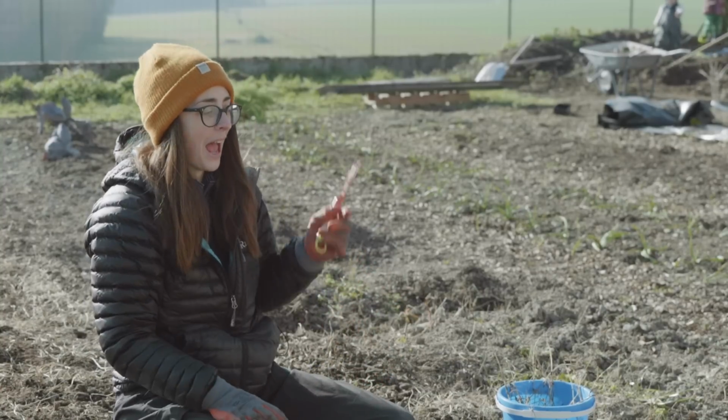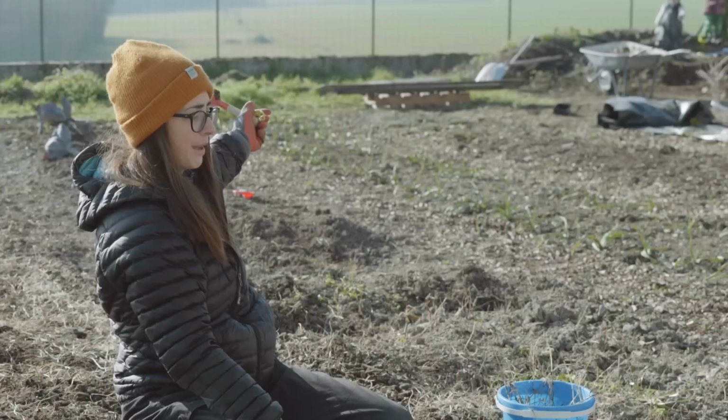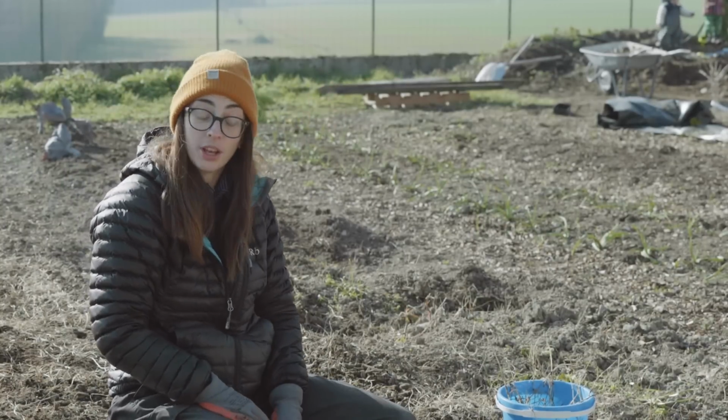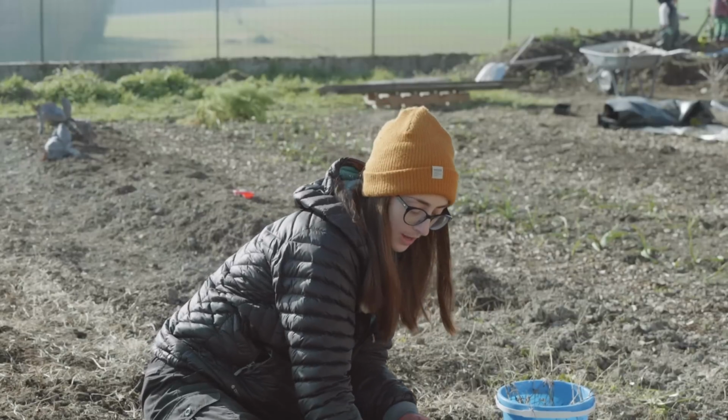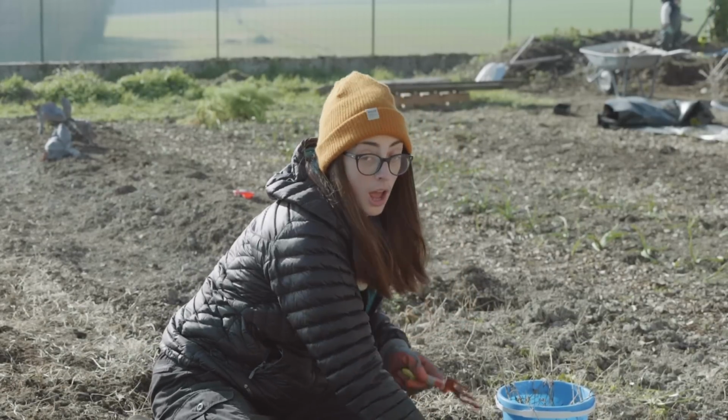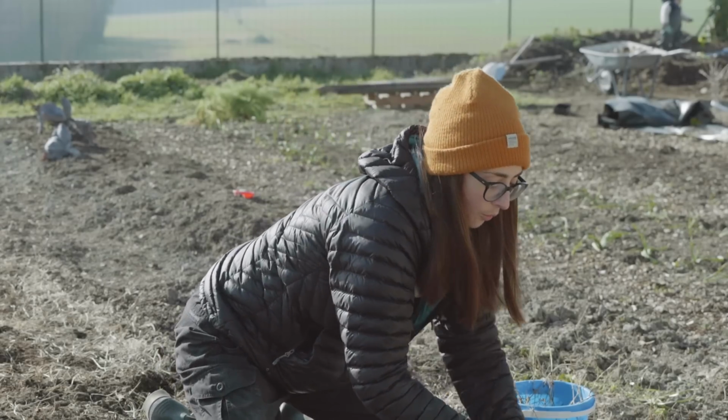Yeah, who knows. We're going to do another big one here behind me, and like I mentioned, a smaller one there, and we're going to go and get some fruit trees as well and put them in here, and also have a little orchard space on the lawn.